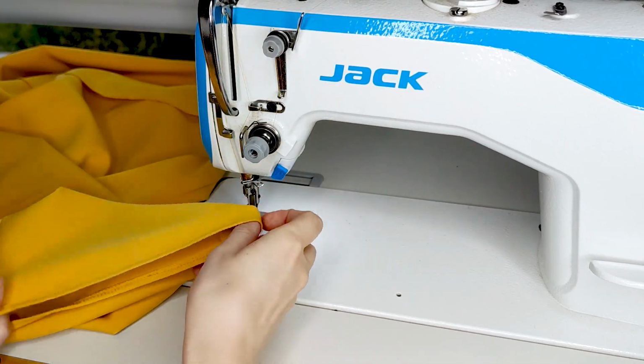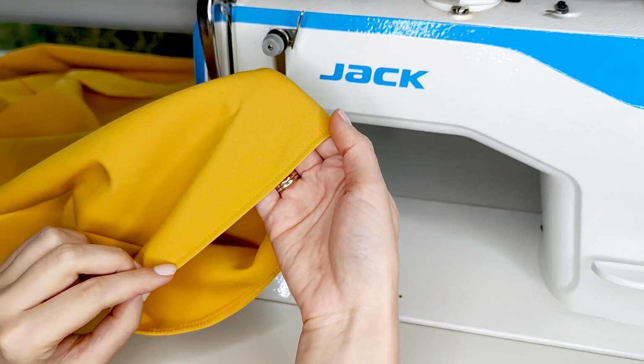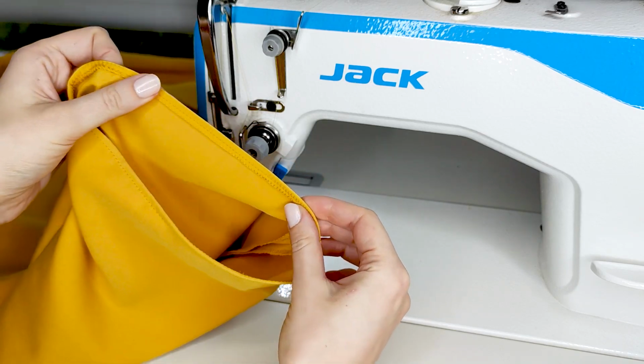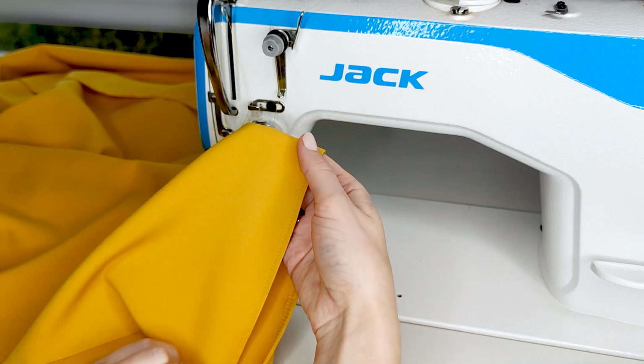So once you went around the entire sleeve, it will look like this from the right side, and from the wrong side, from the inside of the garment, it will look like this. So the overlock seam is not peeking out and the edge looks very smooth and very clean.